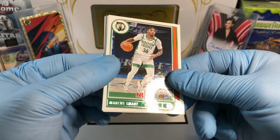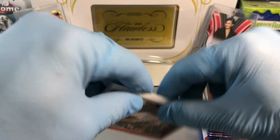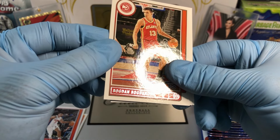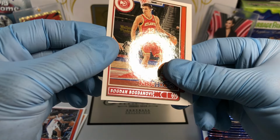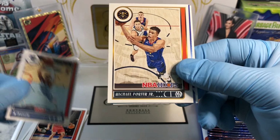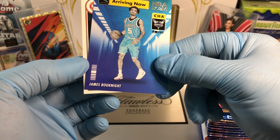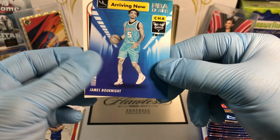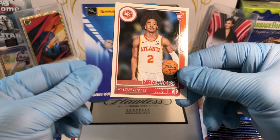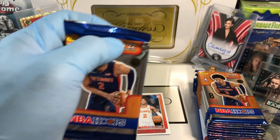Ready. We've got ourselves a Marcus Smart, Collin Sexton, and Killian Hayes, Bogdan Bogdanovic, Ja Morant, Michael Porter Jr. And we've got arriving now, James Bouknight. Very cool. And our rookie card, Sharife Cooper. It's a good start.